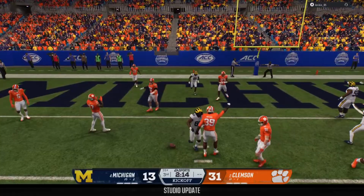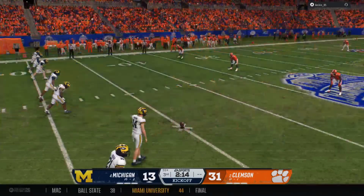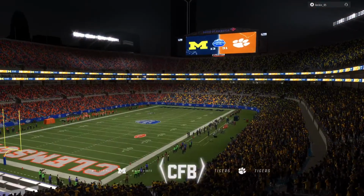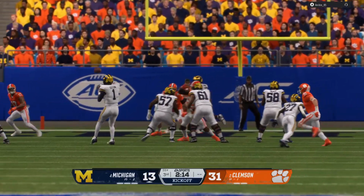Oh, he can't connect with the wideout that time. Incomplete. Hey, great job here by the defense on this conversion. Nice heads-up play to prevent the two-point try. Now the timeout is called by the defense. They've got some things to work out here.